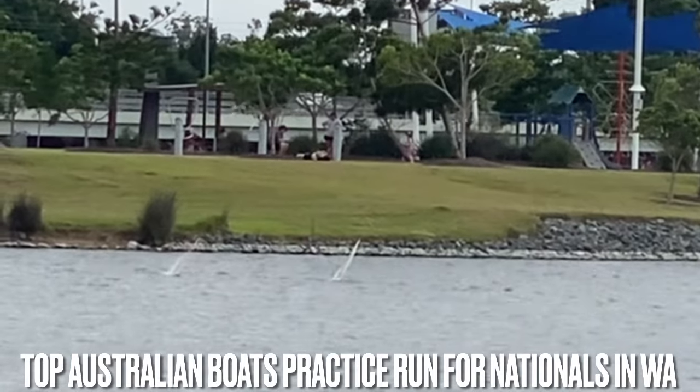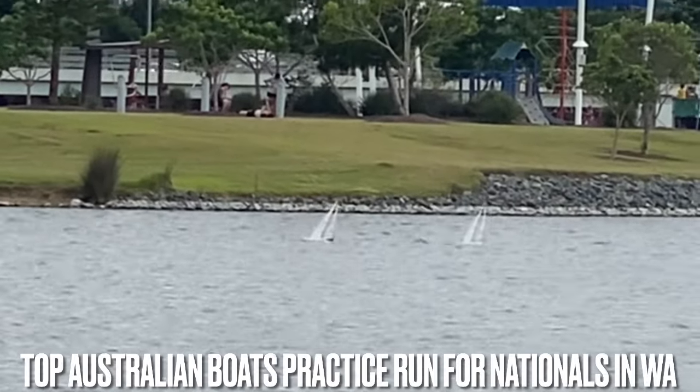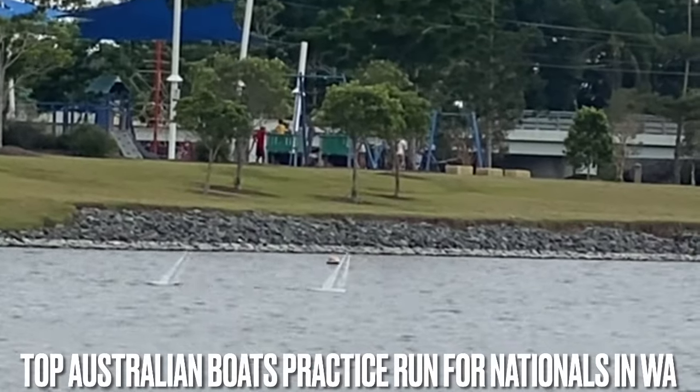So we're having a flat out race, no rules, nothing, just flat out race up to the red buoy. The winner of this wins the national titles. And the sheep station. The sheep station is very important to me.